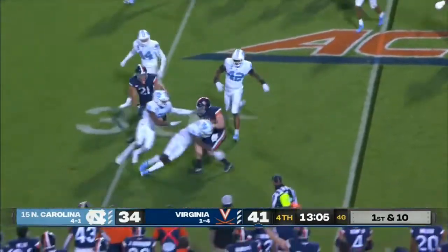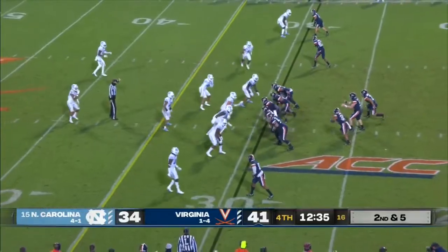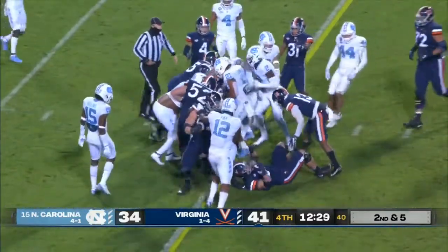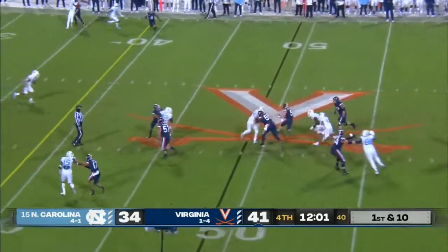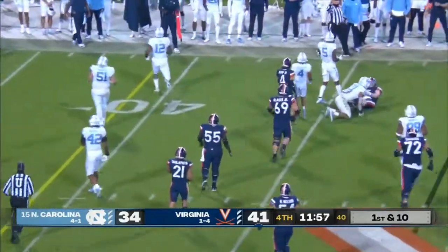Armstrong will keep it, looking to move outside. Throw the football. They will keep it on the ground, and the carry is Taulapapa as he's stacked up into some very, very costly penalties for the Heels this evening. Armstrong's going to run it now. Trying to move outside. He'll slide on down.